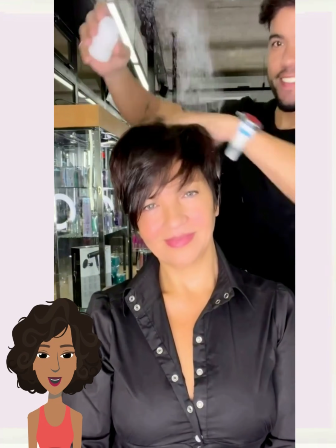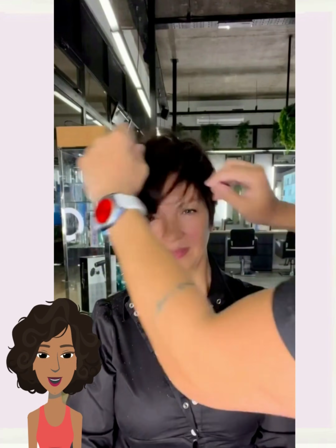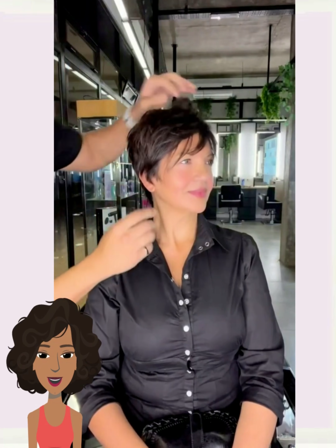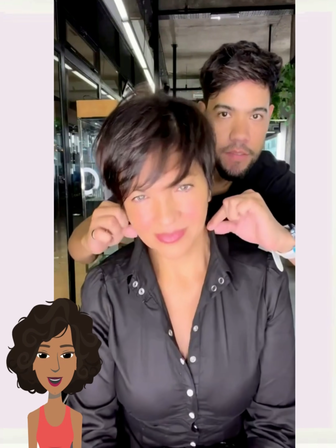Oh, this is beautiful. I love the face framing bangs that he did. Very nice. Lots of height, lots of volume there in the crown. Such a cute style idea.